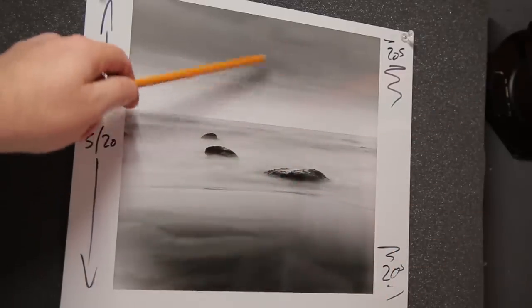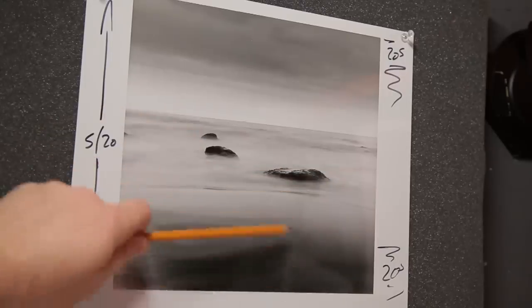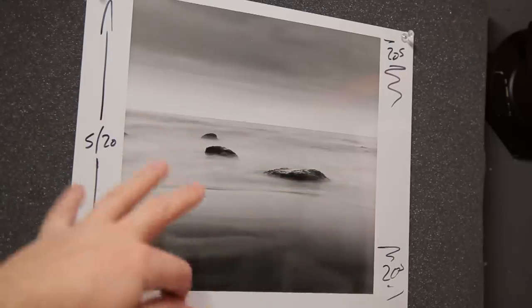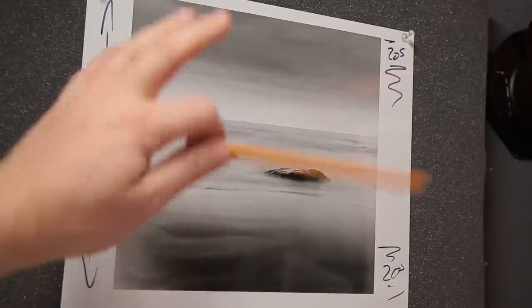I could still do with a little bit darker at the top here, and a little bit darker in this area here as well. So that's what I'm going to be doing right now. Let's get a piece of paper on the enlarger and I'll show you what I'm doing.